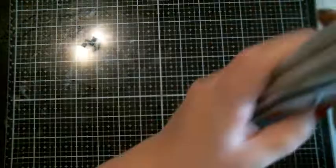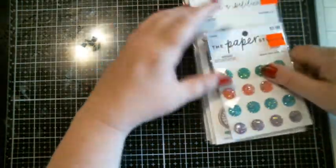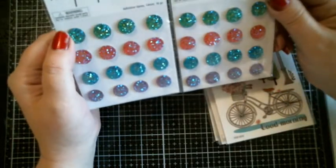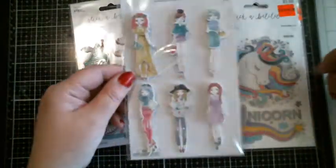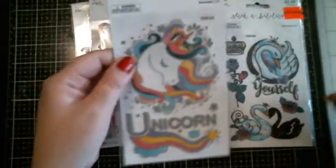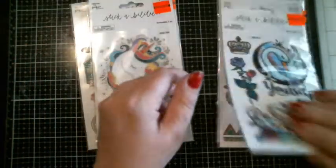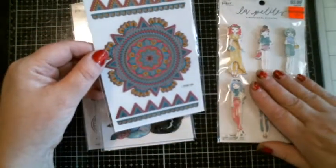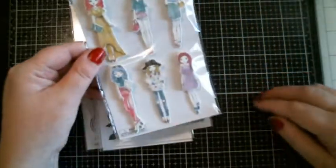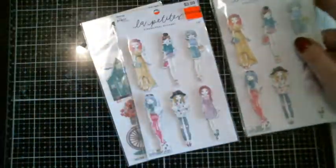Okay. And then the next bundle I paid 99 cents for. They were $3.99. I thought these were pretty. And I got the bicycle. The girls. Unicorn. The swan. And then I just thought that was pretty. And the girls. Did I get two girls? Oh, I did. Oops. Only meant to get one. But, oh well. It's home now.